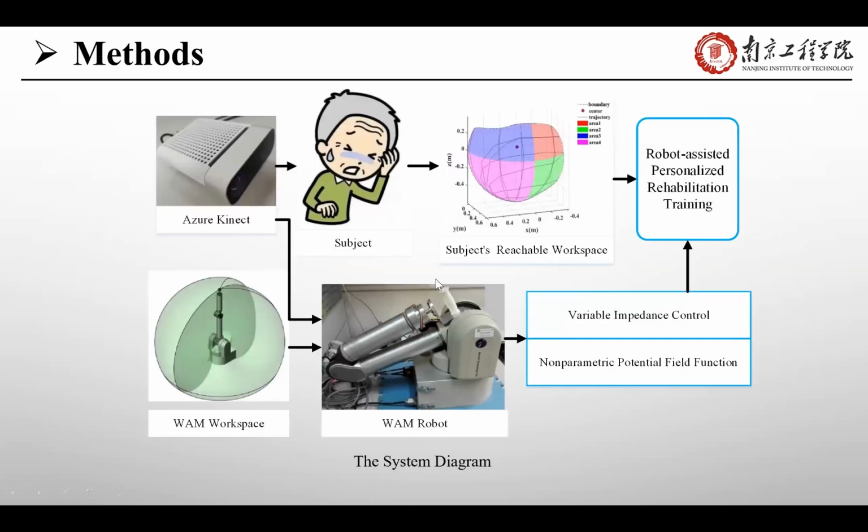This is the system diagram. The subject sits in Kinect's field of vision, and the Kinect is used to measure the position of the subject's joints. The reachable space is calculated, and the robot's workspace is adapted to the space of the subject. Then, through the variable impedance control based on the non-linear potential field function, the robot-assisted personalized repetitive training is finally realized.